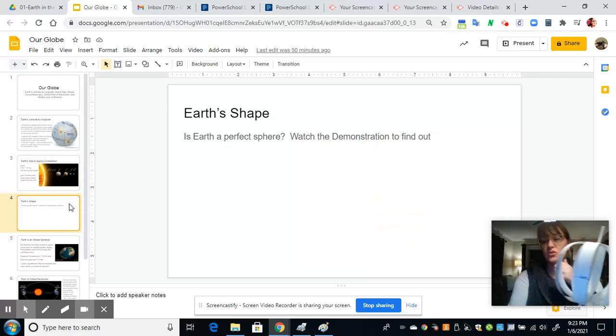So if I ask you, is the Earth flat? Is it a perfect sphere, or is it just kind of roundish? I wonder what you would say. Well, let's do a little demonstration and find out. So the Earth is rotating. Here's the axis of the Earth, my chopstick, and I'm just going to rotate it as fast as I can here. And what's happening is this is actually sliding down. The Earth has a bulge around its equator.